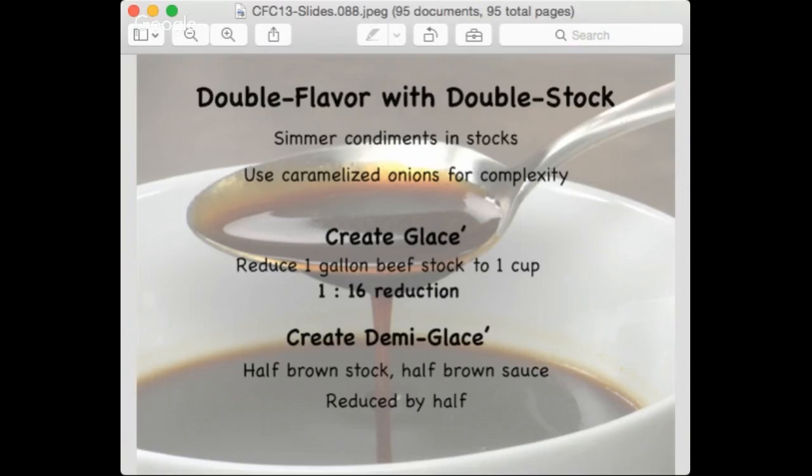Glacé will take you a full day to do. It's exciting and it's fun. You can play tennis with a nice piece of glacé, but a demi-glace doesn't take as long. So if you've made yourself a brown sauce, re-wet the brown sauce with brown stock, reduce it again, and then you can even triple glacé. You could take that, add a brown stock to it, reduce it in half, and keep going, like nesting dolls where there's never any end to it. It's endless, the amount of flavors that you can put in your food.